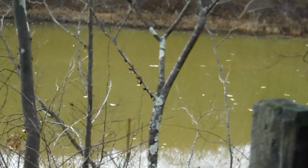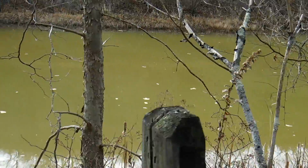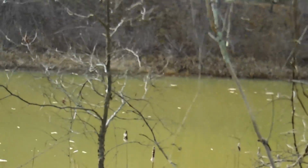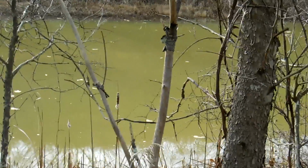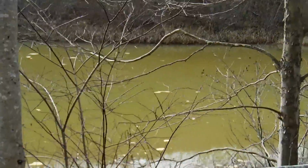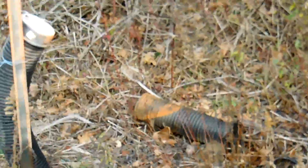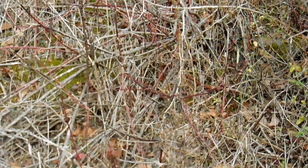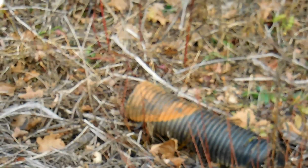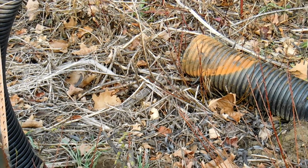And yes, there is aquatic life in these ponds. Mainly, I'm guessing turtles. Probably snapping turtles. Not going close enough to find out. But again, as you can see, the drainage is actually working very well. But on these pipes, you can see where iron has dissolved, and it's actually colored the pipe.